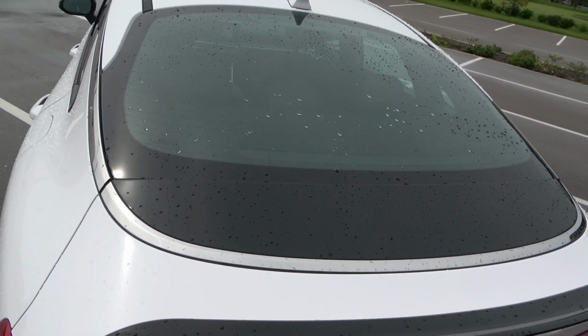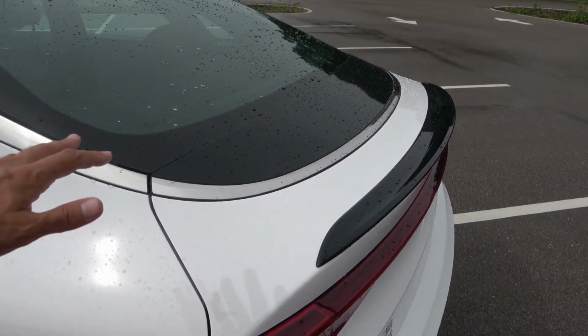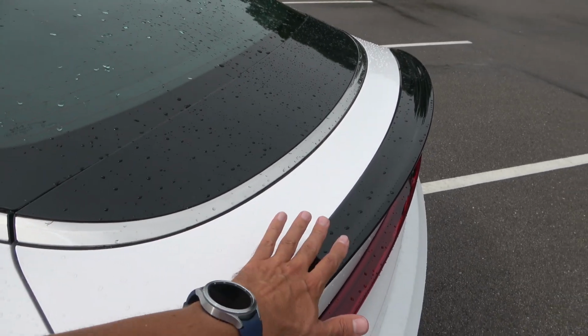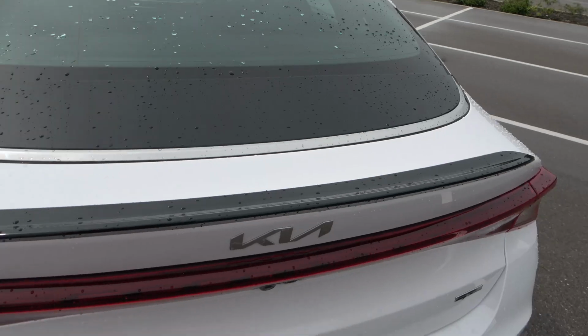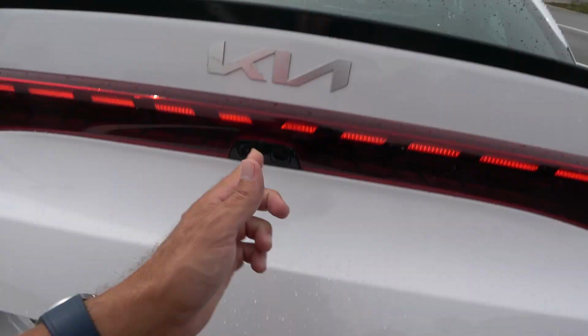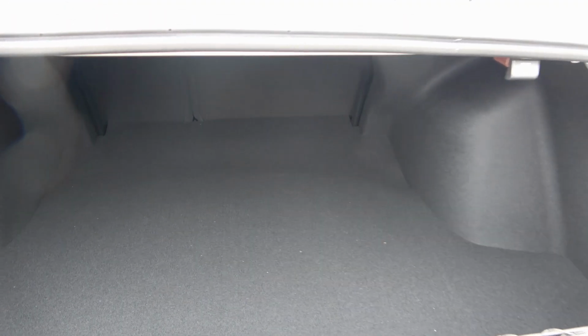Now what also I like about this, look at this trunk itself. Now it has this black piece, the chrome piece, the trunklet spoiler. It looks very, very interesting. And then we can open this up to see how much room we have inside. So, decent amount of space on the insides. This is a mid-size sedan, and that's probably as large as they get.